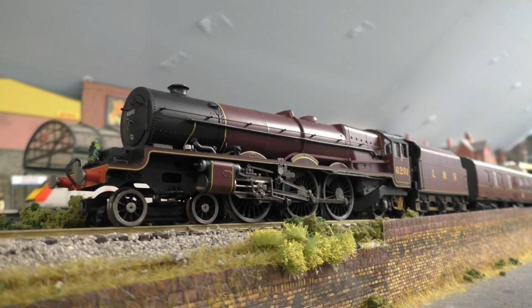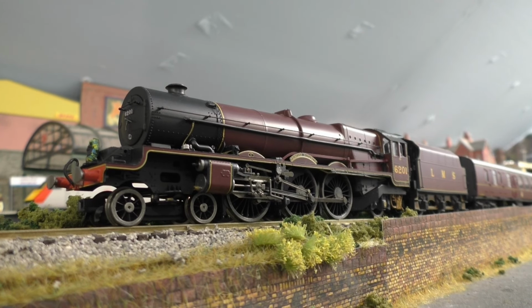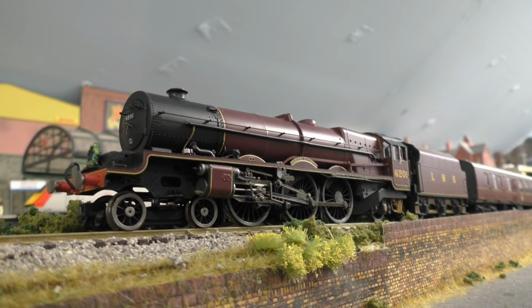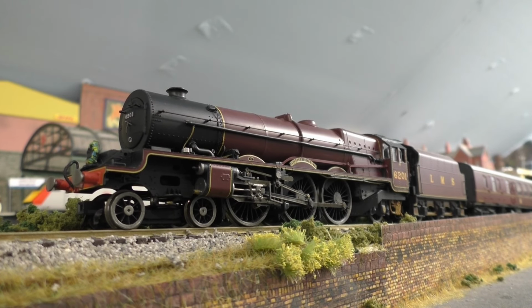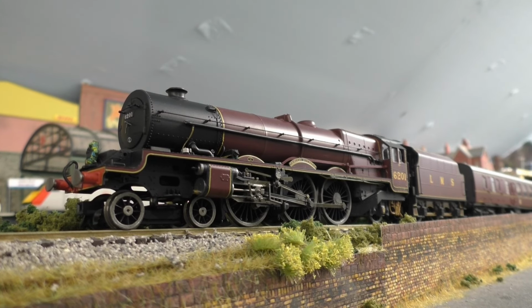I thought this would be the most fitting locomotive to put on the front of the train, and I just want to say thank you to my friend Nathan for lending me this loco to make this video possible. So please sit back and watch the royal train hauled by Princess Elizabeth here at Jubilee Road.